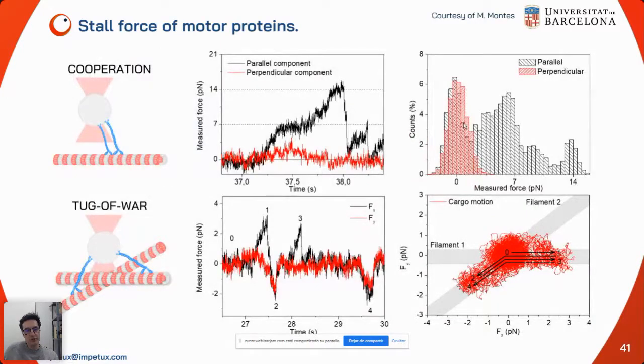You can look at different motors at the same time. For instance, cooperating. This means that they are pulling on the same cargo along the same filament in the same direction. And now you can see here that for the parallel component of the force, you have a plateau at 7 piconewtons and a second plateau at 14 piconewtons. This means that here you have one motor and here you have two motors pulling. For the perpendicular component, the force is practically zero. Here you have the histogram of the force.